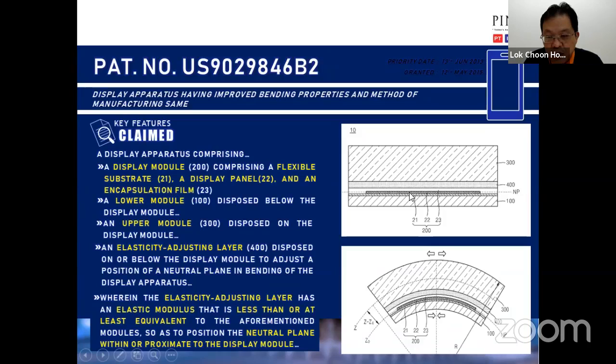The claim, this combination of features, has multiple layers. The most important is the display module that displays the picture, and adjacent to that display module, you have an elasticity adjusting module with an elastic modulus which is less than or equivalent to all the other modules. So the other module has a lesser elastic modulus, meaning it is more flexible, and when you fold the screen, all the other layers having lesser elastic modulus will take in the stress. So that display unit will not take any stress, so that you create a neutral plane within the display module. When you have a neutral plane, it means you have no stress at all.